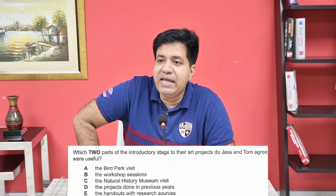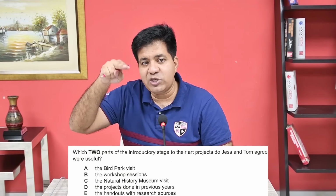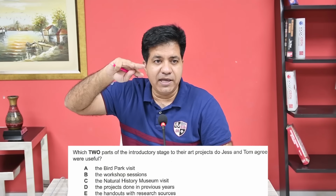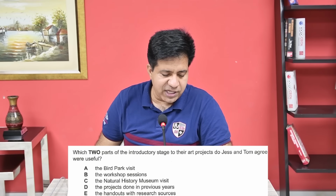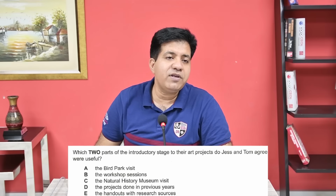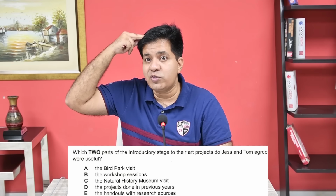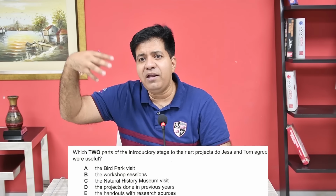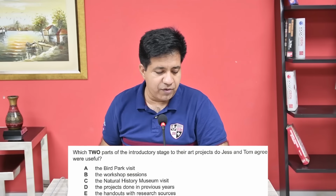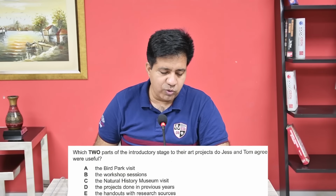Out of 5 places, on 2 places they agree that these 2 places were useful, and on the other 3 places, their visit was not useful. Option D, projects done in previous year. Previous year means last year's projects. If one says last year's projects were quite useful, and the other says, I found nothing on my topic in last year's projects, then they don't agree. Option E, handouts with research sources.